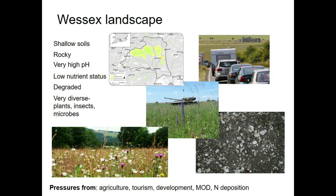So I'm interested in roots primarily. They're very underrepresented in the literature. They're incredibly hard to measure in situ, obviously, they're underground. And if you're doing a 4-year study like this, you can't turn up and keep digging it up every time.